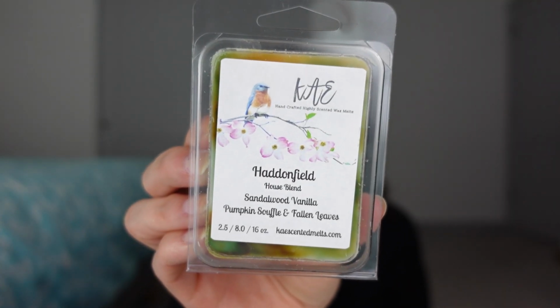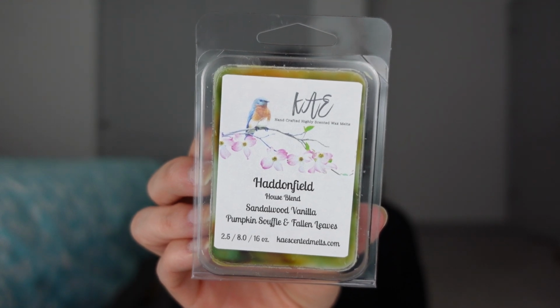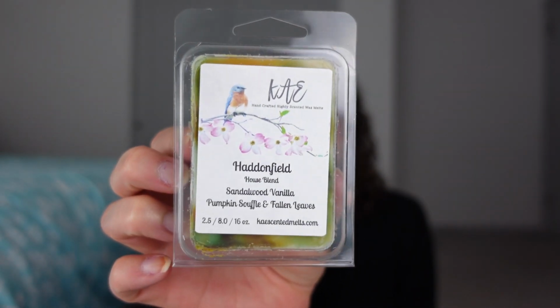Okay, last one here is Haddonfield. This is Sandalwood Vanilla, Pumpkin Souffle, and Fallen Leaves. I think it was Candace had picked this up, and I'm about to die. Wah, wah. Okay, camera cut me off right at the beginning of Haddonfield, so I'm not sure exactly. This is Sandalwood Vanilla, Pumpkin Souffle, and Fallen Leaves.